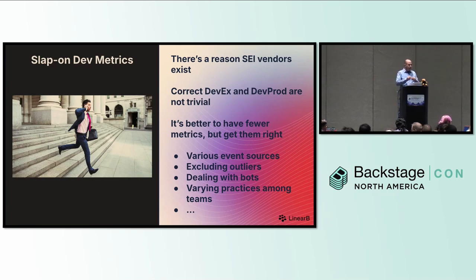There's a lot of nuance on how to get the data, how to measure it, how to ignore the right outliers, look at human work versus bots. There are a lot of small details that matter. And it's better to get just a few metrics, but get them right, instead of getting a lot, but eventually have numbers that don't really represent what's happening and do not really help the teams improve.